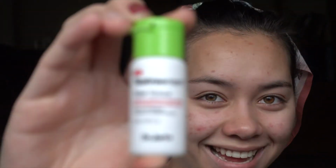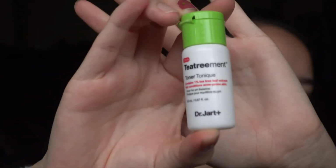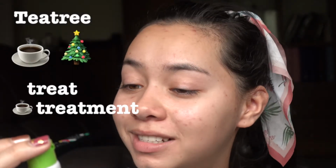So actually, the first thing that I do is skincare, which involves various products. The first of which being this sample-sized Dr.Jart Teatreement toner. It contains some tea tree in it, which is supposed to help with acne-prone skin. As you can see, my eyes are a little bit puffy. Maybe you didn't see it, but I see it, so I'm gonna fix it.